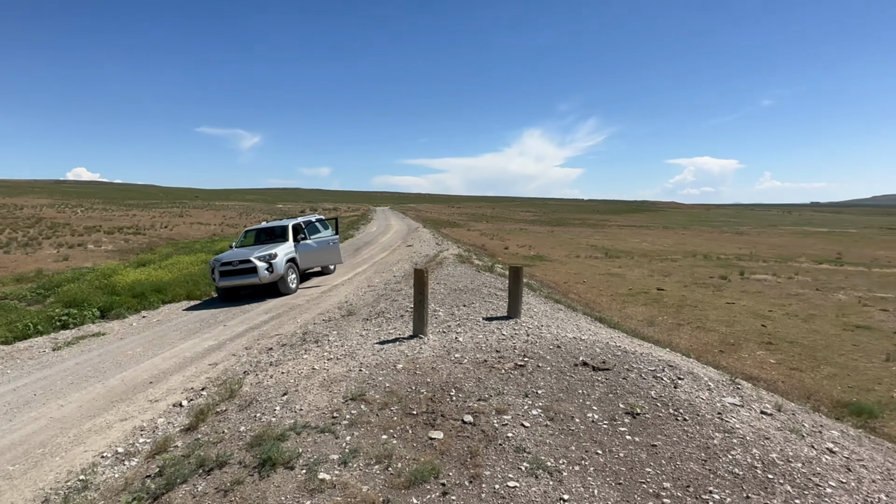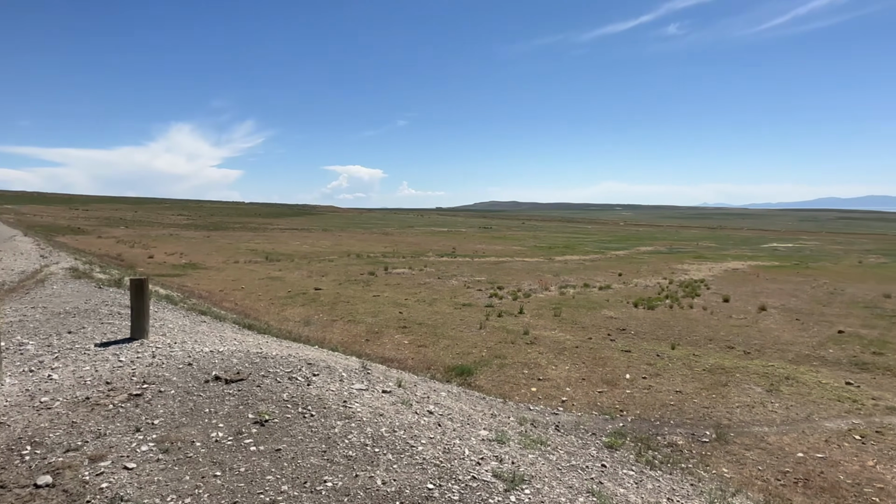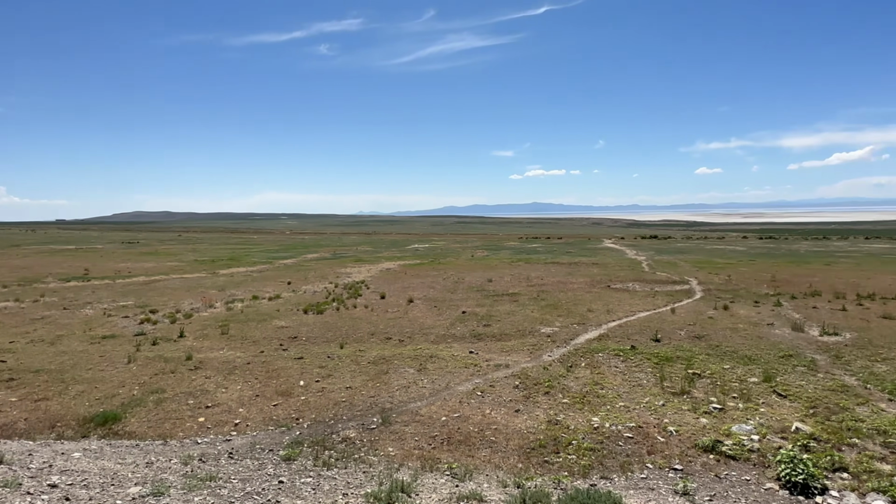Just enjoying out in the breeze. We definitely got open space now.